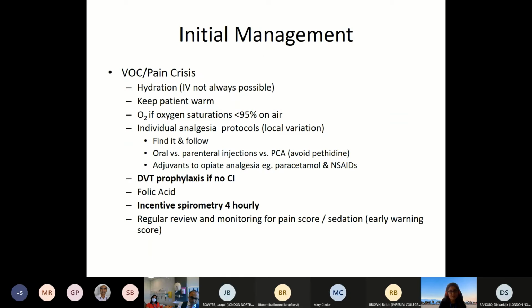So the initial management is hydration. Obviously, IV is not always possible because of poor venous access, and sometimes we encourage oral hydration as much as possible. If they can't have IV hydration due to being unable to cannulate, then we can give it subcutaneously. Keeping the patient warm, making sure that the oxygen saturations are maintained. Patients often have individual analgesia protocols that should be followed, and not forgetting the adjuvants to the opioid analgesias such as the paracetamol and the NSAIDs, antiemetics and laxatives as necessary.